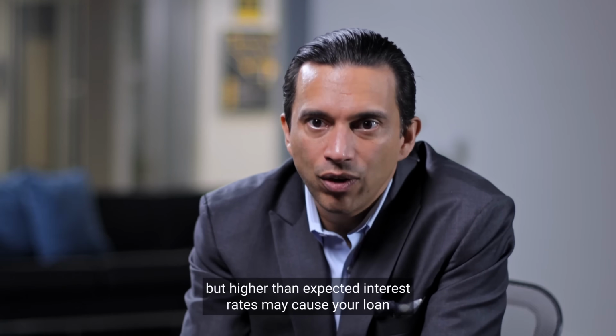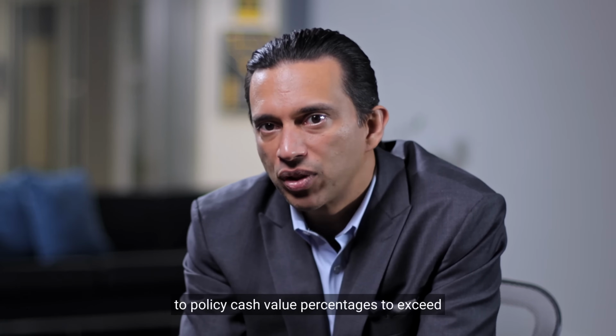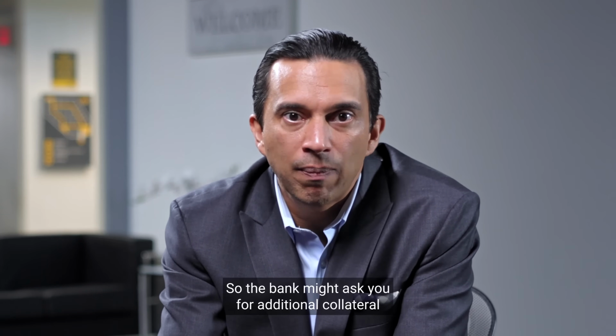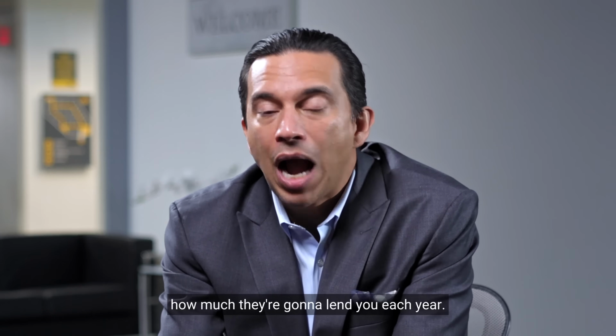But higher than expected interest rates may cause your loan to policy cash value percentages to exceed the maximum the bank wants to give you, right? So the bank might ask you for additional collateral, or they might adjust how much they're going to lend you each year.